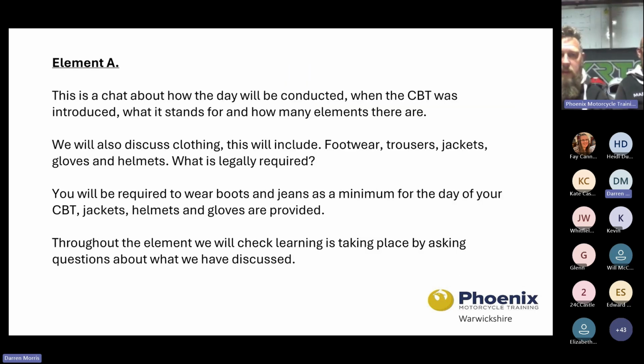So the first thing that you're going to do, well, after we've done your eyesight check and looked at your license and given you a run through of what the area that you're going to be riding on and stuff throughout the day, and a little bit of health and safety measures, and of course put the kettle on so you can have a nice cup of tea or a cup of coffee, we'll make a start on element A. This is just a very brief quick run through as to what you're going to be doing, but it's a chat about how the day is going to be conducted, what you're going to be doing throughout the day and how we're going to do it.